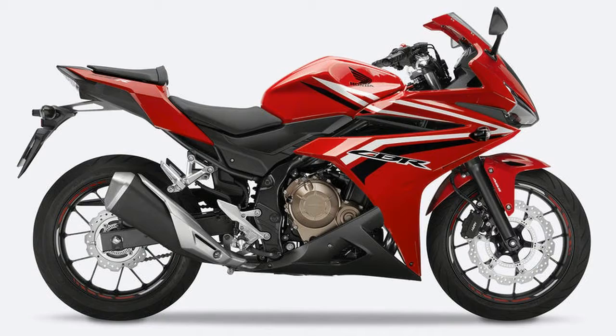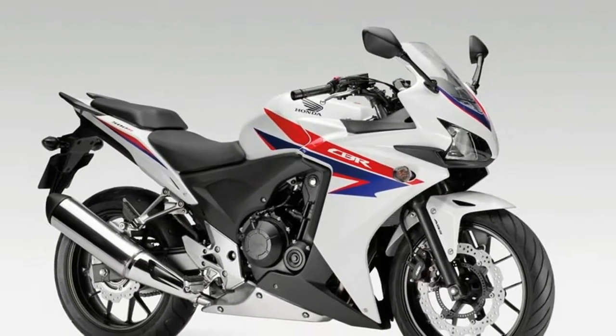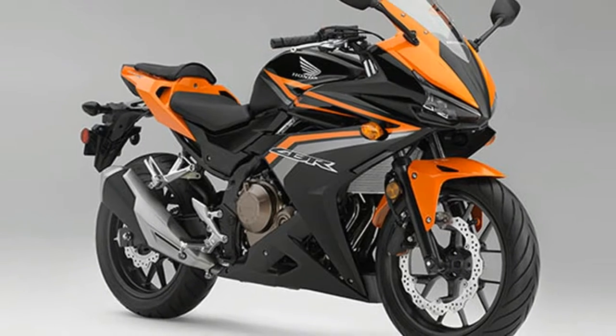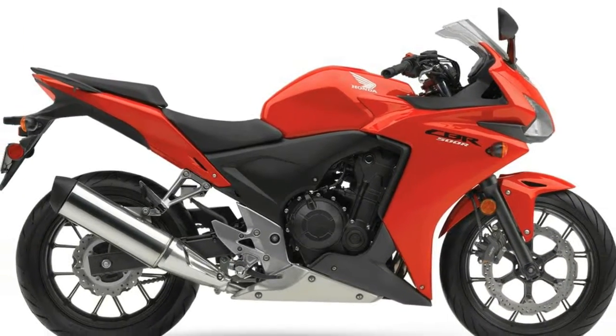Engine: 4 out of 5. The A2 license-friendly 47 bhp engine provides enough go to get you up to speed quickly and motorway cruising isn't a problem. Top speed is limited to 112 miles per hour and vibes are minimal throughout the entire rev range.